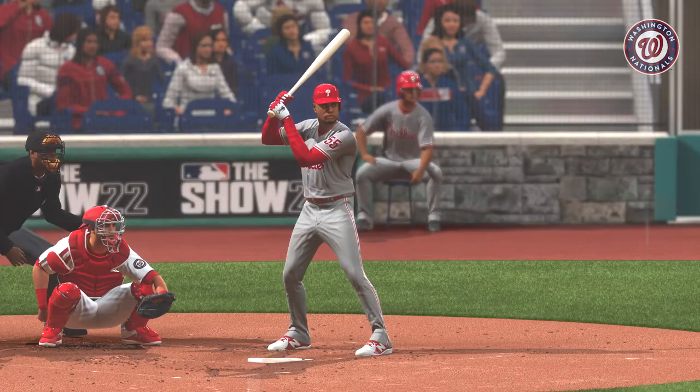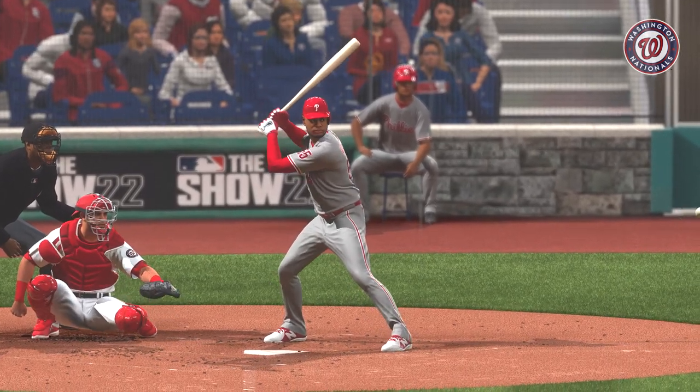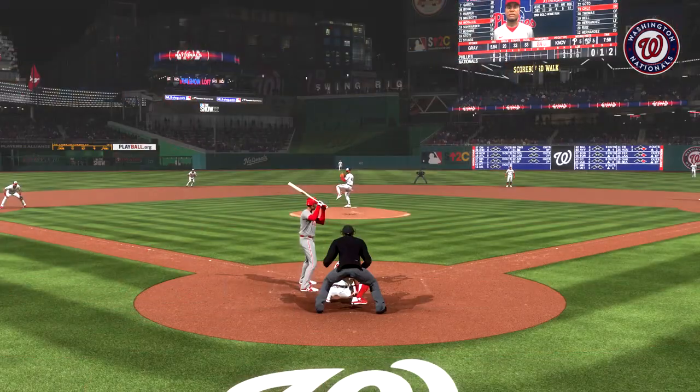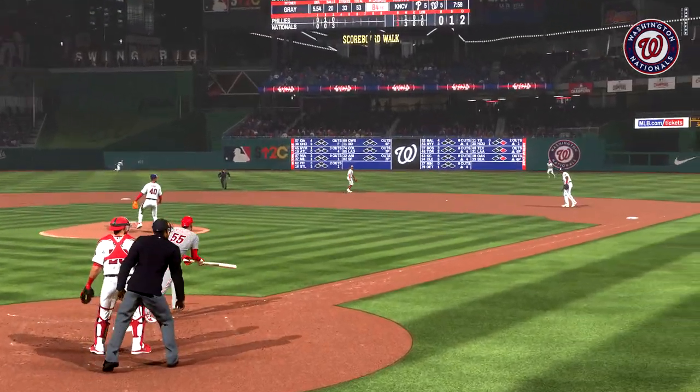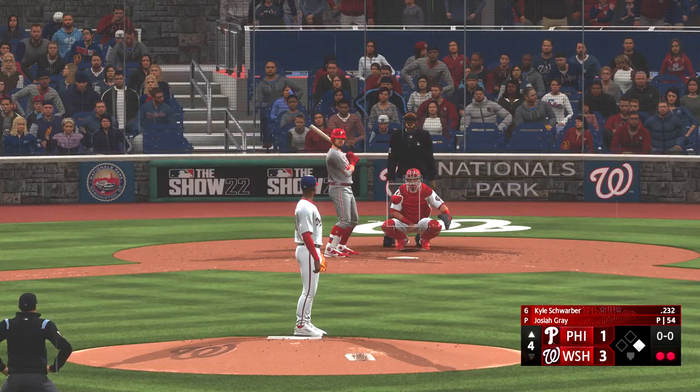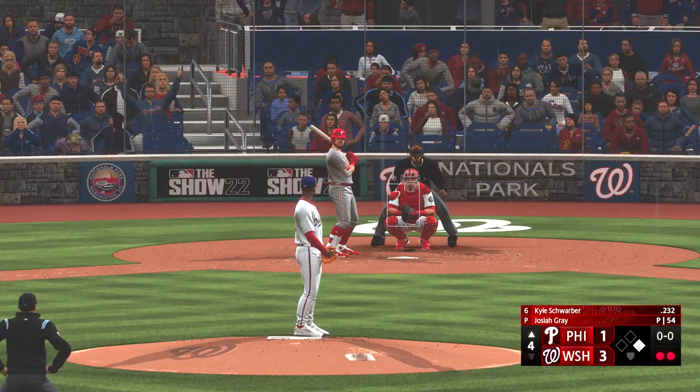Love how he let that ball travel, trusted his hands. Nice job of going the other way. Kyle Schwarber. Two outs, runner at first. Kyle Schwarber comes up to hit here.